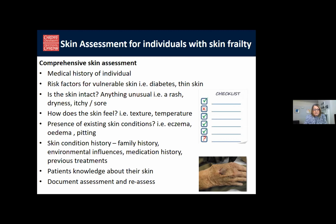And it's important to note that clear, consistent, and accurate documentation is a key part of this. So these are some of the aspects to think about that are listed here. And these can be easily translated into some sort of checklist in order to provide some sort of documentation.